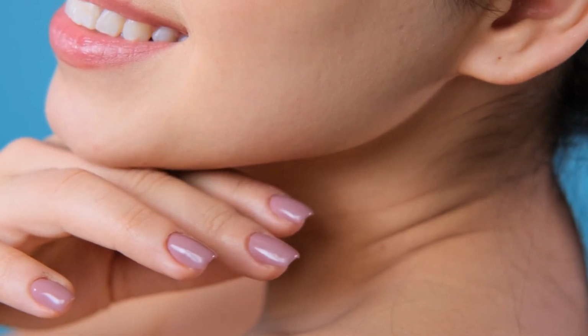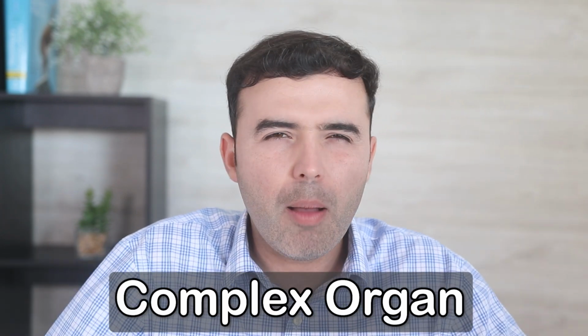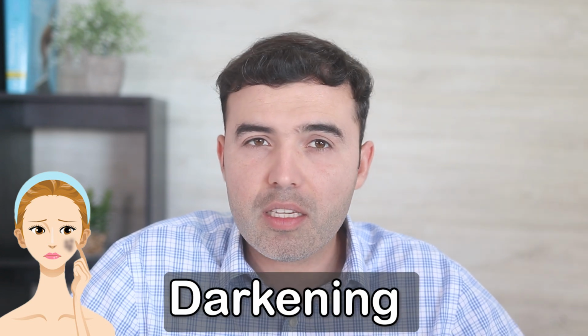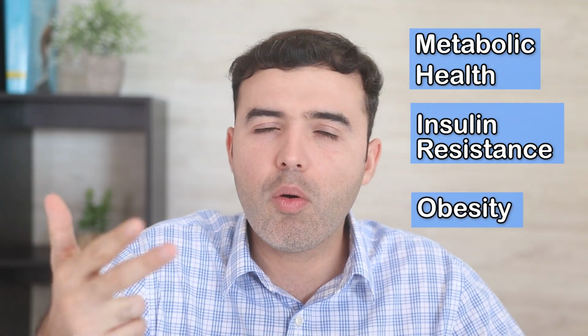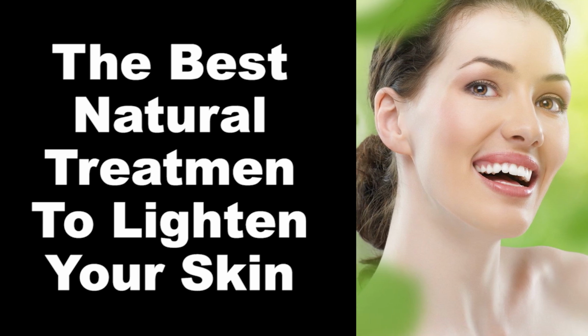There's no doubt that having a lighter skin, or in other words, a skin full of life and light, gives you a healthier aspect. It's a complex organ that says a whole lot about our health. The darkening of the skin might suggest you're suffering from a metabolic health condition. Maybe insulin resistance, obesity, or nutritional deficit. Who knows? And if you fix that, everything changes. You can start looking the way you always wanted your skin to look. So in today's video, I'm going to reveal the best natural treatment, home remedies, and supplements you can take to lighten your skin and make it beautiful naturally and effectively.